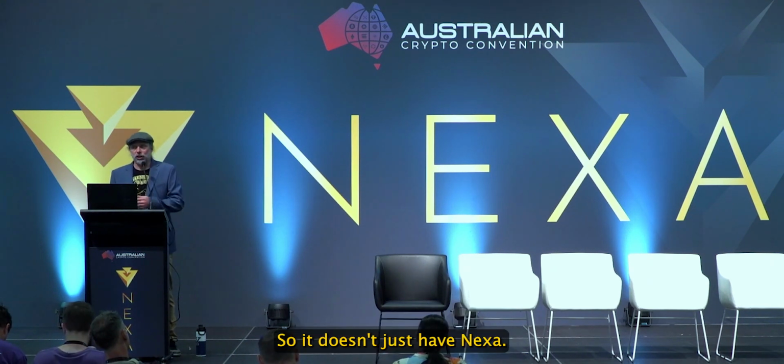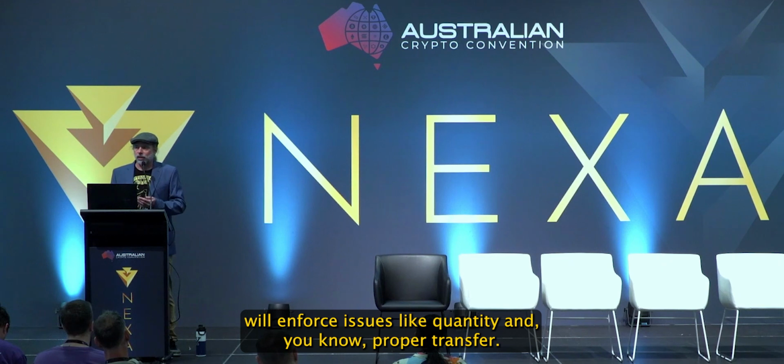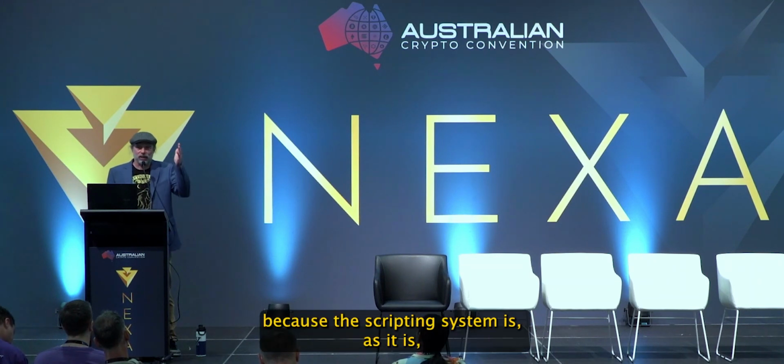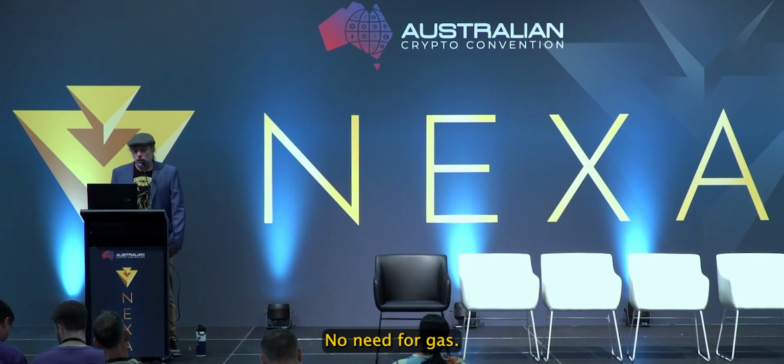So it doesn't just have Nexa. You can create your own token, but then once you do, the blockchain will enforce issues like quantity and proper transfer. And because of these issues, and because the scripting system is as it is, you don't really have the gas problems that you typically do with Ethereum. No need for gas.